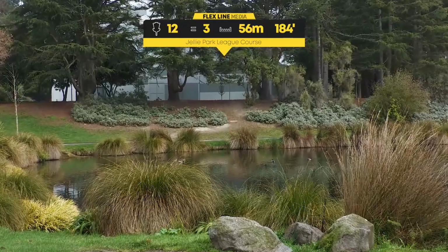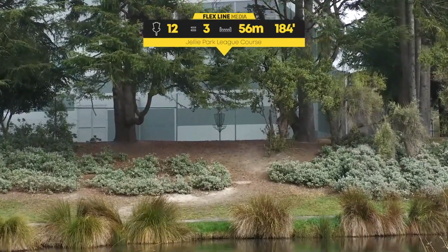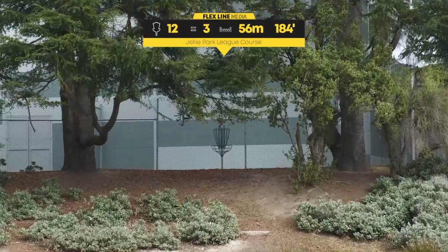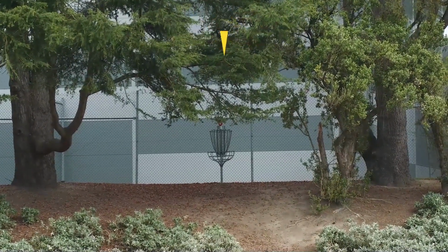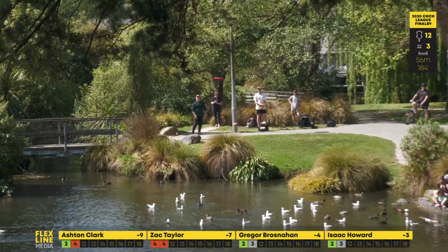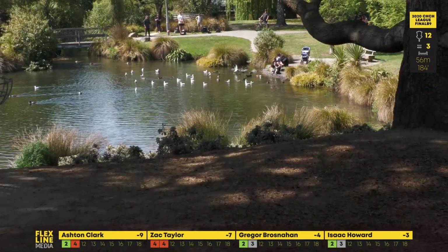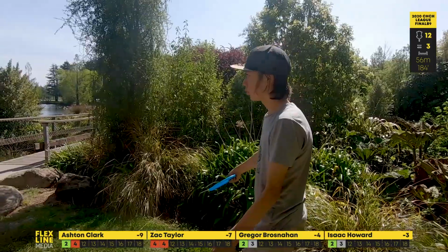Hole 12, quite a scenic hole, heading over the water here. Par 3, 56 metres, so not too long, but you really want to hit the gap between the hill and the trees. Yeah. Just fall into this top section. You don't want to go too long as well, because you can slide under the fence if you're unlucky. Yeah. Ooh, Gregor hitting an air pocket and just his disc falling down into the bushes there, so he'll still have a good putt.